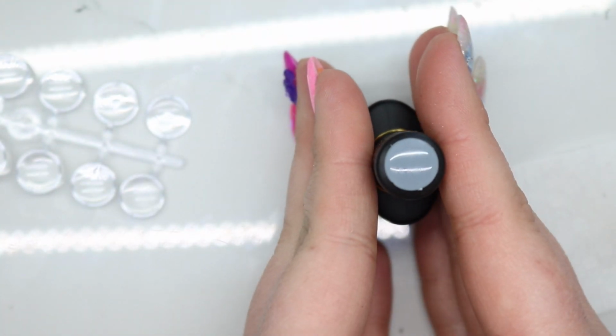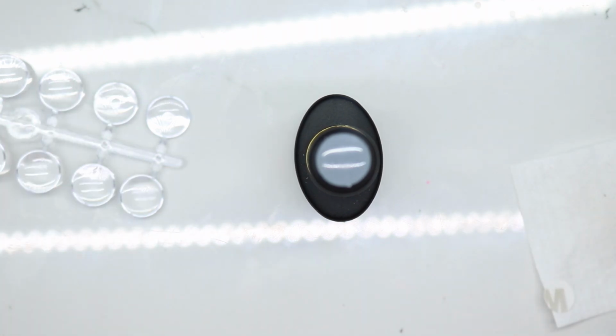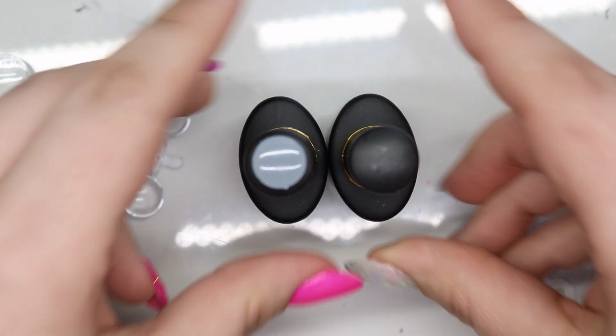But this helps me be able to see what color is in my drawer because I like to keep mine in my drawers. So you can see the difference there.